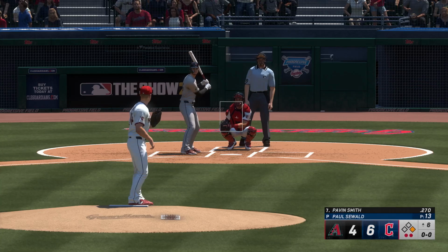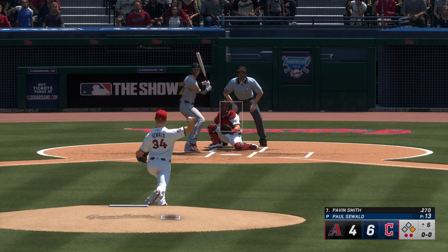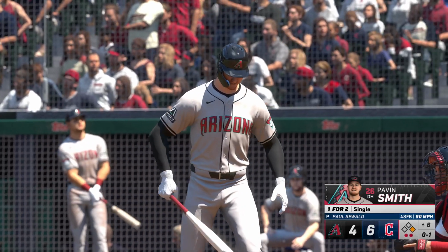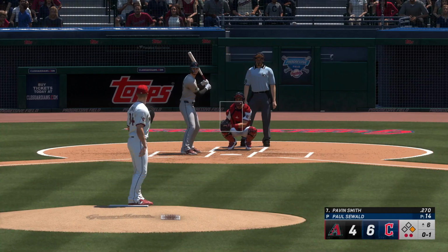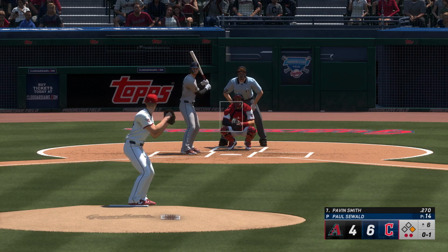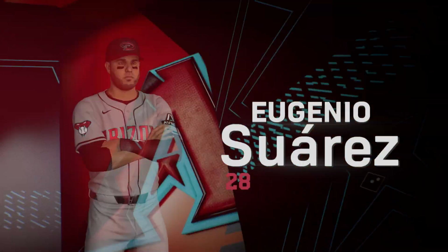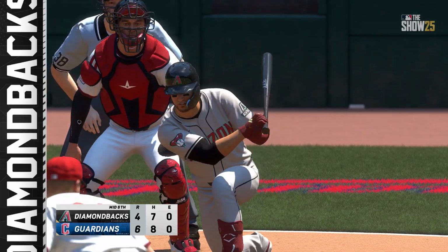Two outs, runner at first. So next is the designated hitter for the D-backs, Pavin Smith. And that one fouled off. Ripped on a line to center. And he makes the catch. And that is that. But they pick up 1 run on the RBI single. It's now a 6-4 ball game.